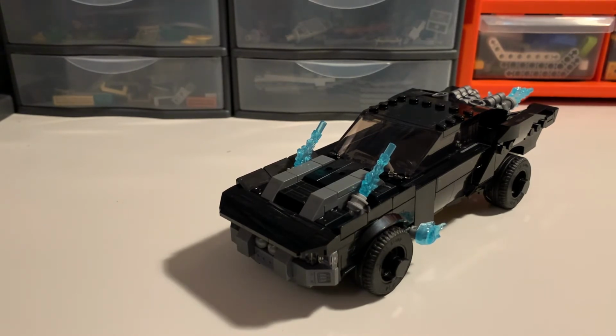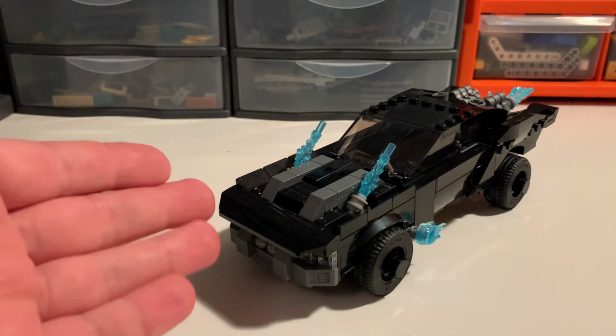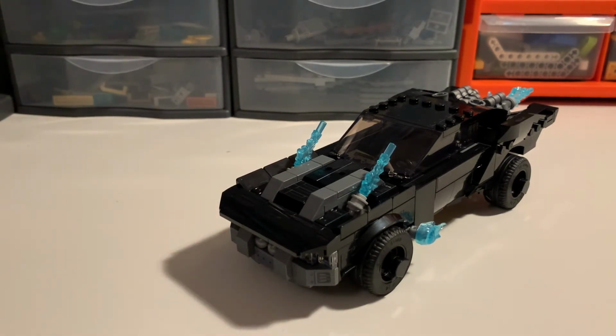However, having looked at it in a little bit more detail, both in Lego form and also at pictures, I've really warmed to it. I think it's a really cool design and fits that very early Batman who is still working things out. And I think Lego have done an admirable job of capturing that in toy form.